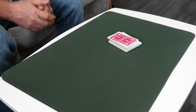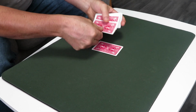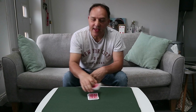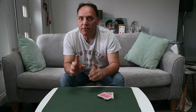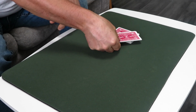Now let's say that they pick 12. You take the cards and you deal 1, 2, 3, 4, 5, 6, 7, 8, 9, 10, 11, 12. It's a fair count and it's a fair number, 12. Now remember, they could have had any number 1 to 52. Any card at any number. You're about to be amazed. Are you ready? 1, 2, 3.